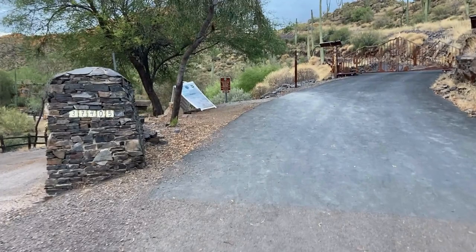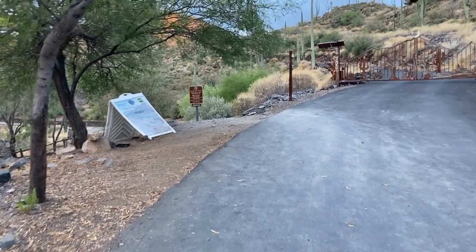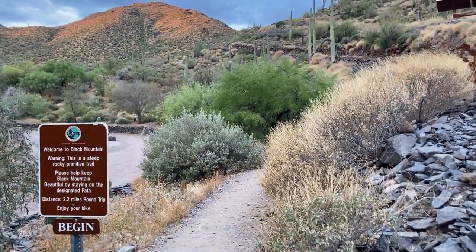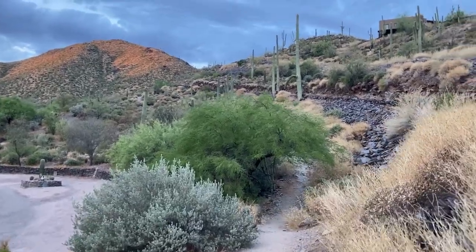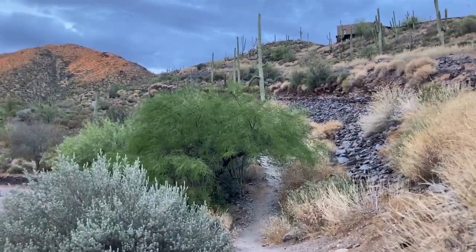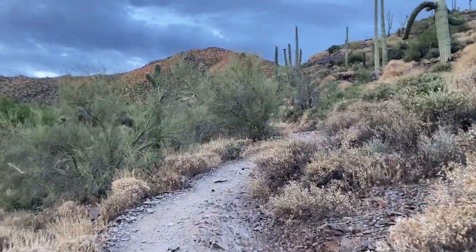To reach the trailhead, you'll first walk about a third of a mile uphill along North Schoolhouse Road. The trail is considered difficult and is comparable to hiking Piestewa Peak. Almost immediately, the trail steeply gains elevation, with the surface becoming jagged and rocky.